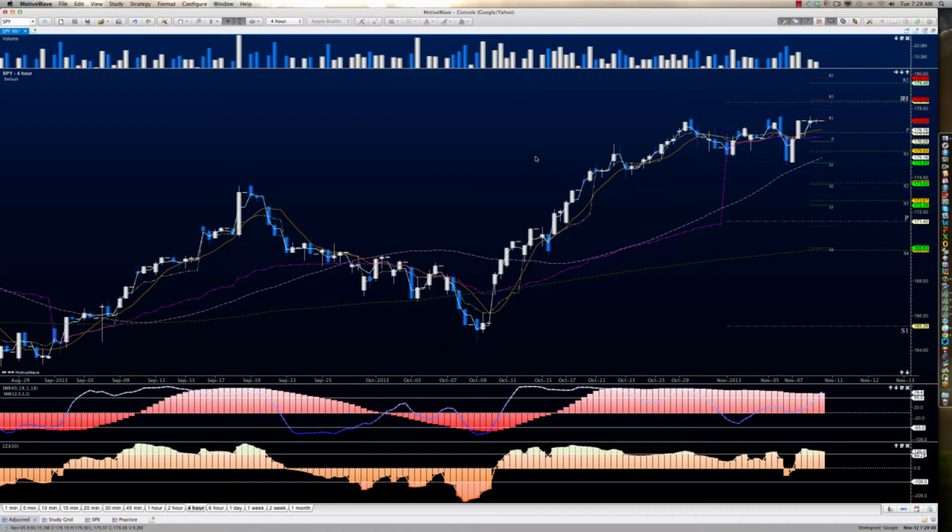Today is Tuesday, November the 12th, 2013, and we've come off a day of very sideways and quiet action. We are looking at the moving averages here. My thought is the following. Anything up above 177.67 looks like it's going to be upside momentum. Target actions maybe $1 away.